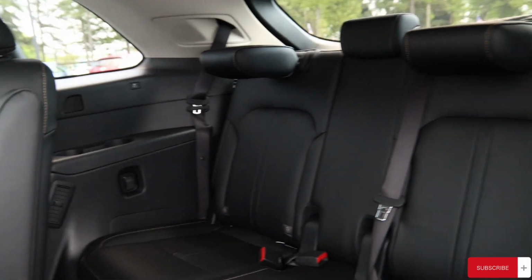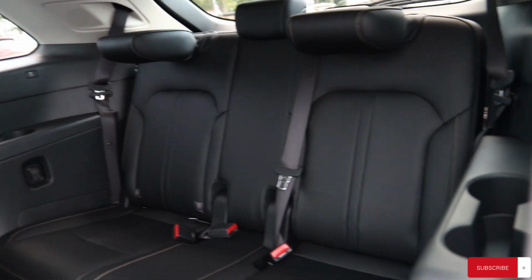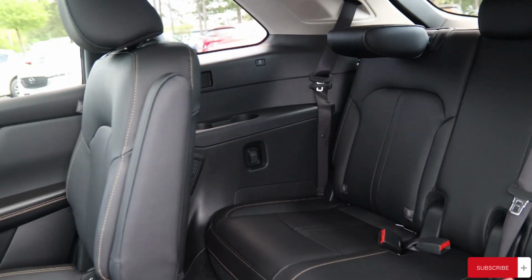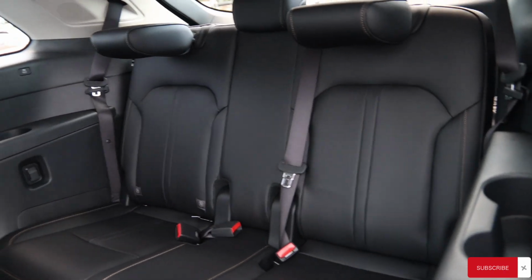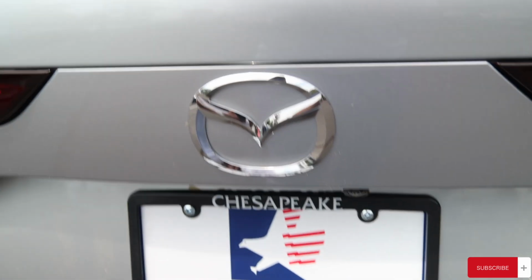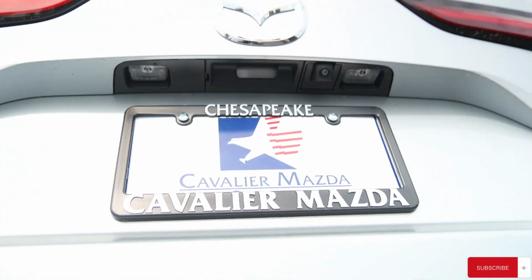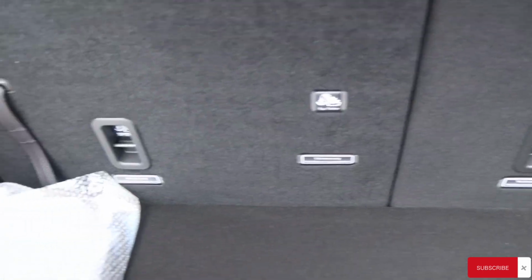The luxury continues. We're greeted with more black leather seats. You have your cup holder area. Now we're making our way to the cargo area. Imagine 15.9 cubic feet, and with all the seats folded down, measuring at 75.2 cubic feet. Wow, that's a lot of space.